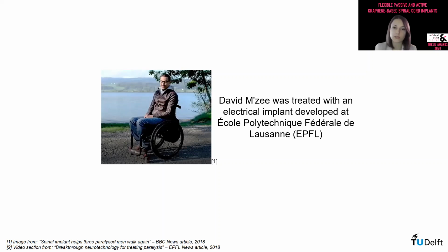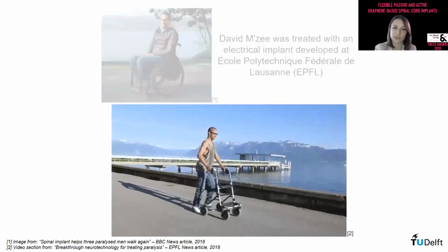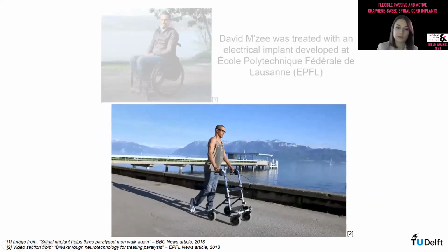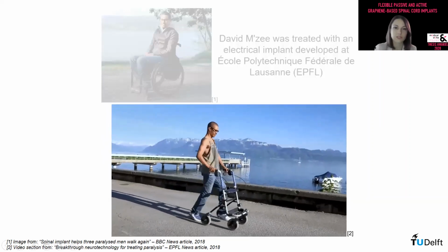This technique is well known as the epidural spinal cord stimulation, and in many cases it has been proven to be very effective. However, because it's a non-specific type of stimulation, unwanted areas might also get activated, and the result, or the walking pattern, is not ideal.